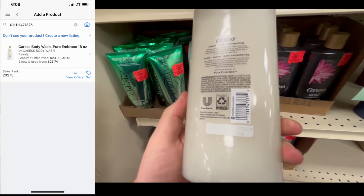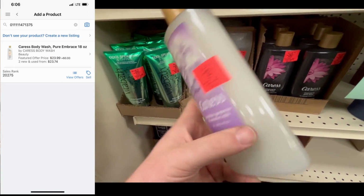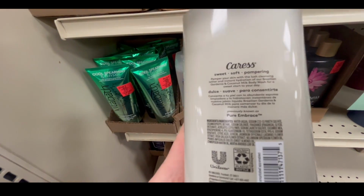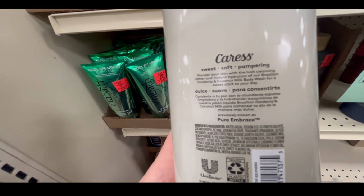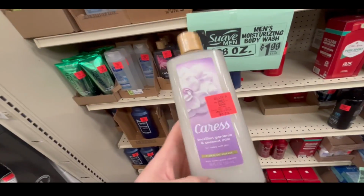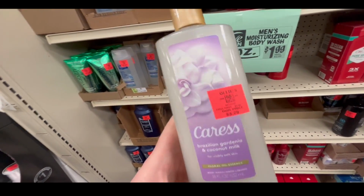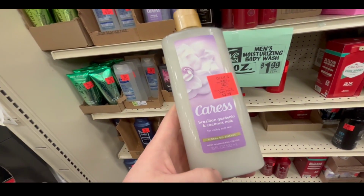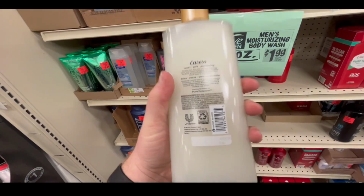So the UPC is the same, but check this out. We already saw the different name right here, but look, Pure Embrace, previously known as Pure Embrace. Do you think people would have a problem buying this even though it's called something different? They buy a picture that says Pure Embrace, but then they get this. What do you all think?